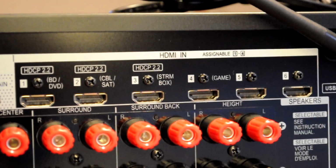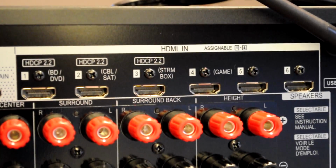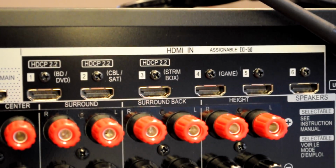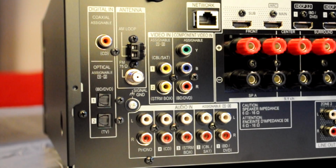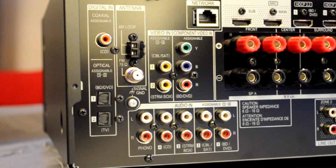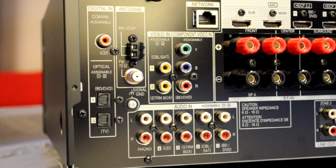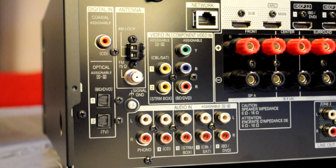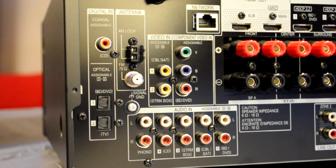It's got 6 HDMI ins, which for me is more than enough. I'm sure there's people who need more, but I think 6 is a decent number for most home theater setups. It's also got some optical audio in from your TV if you want to set it up like that. You got component video in, some composite as well, so you're not strictly stuck to HDMI. It's also got a network connection for Ethernet.